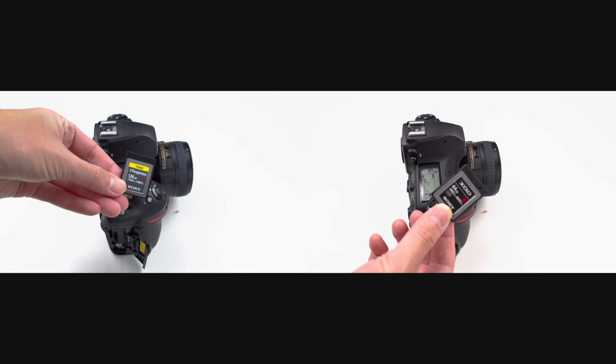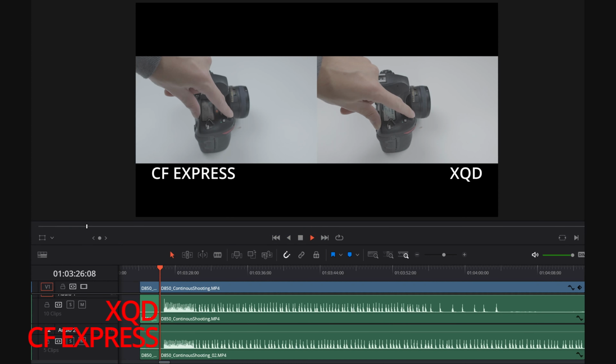Wow. For those people that are still using XQD, here is a quick sample side by side, XQD versus CF Express. And as you can clearly see, XQD is kind of slow at the end. Yeah, CF Express is the future. So hopefully you guys that own XQD, CF Express is pretty good.